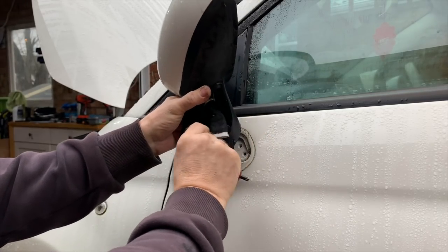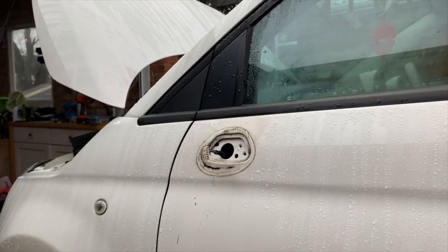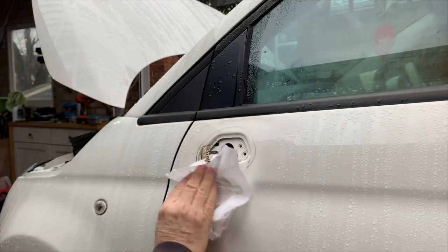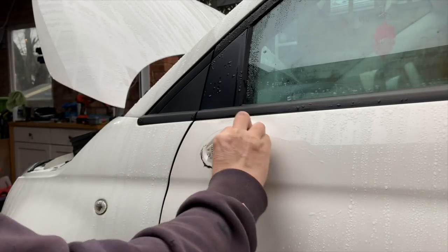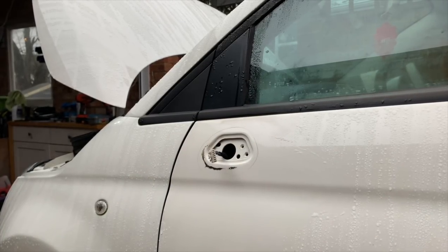Oh, come on. That's it. Yeah, let's give it a clean up underneath. Let's get some G10, give it a clean. Just needs a good wipe, really. I'll go over it with a G10 as well, might as well.